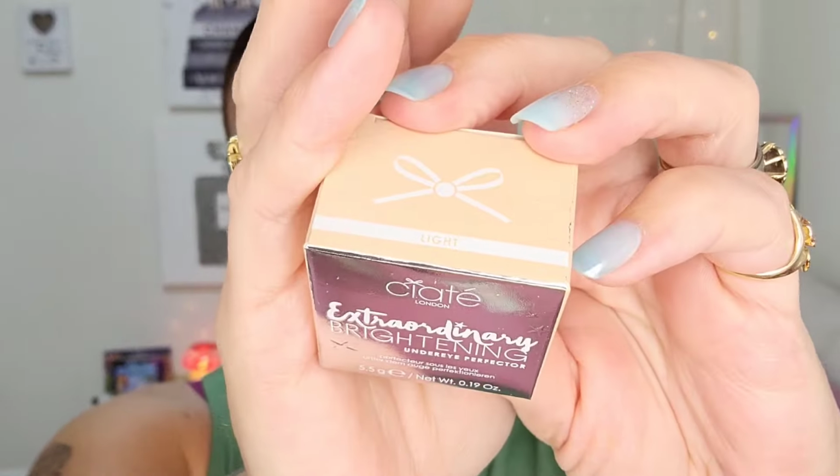Next up, I'm going to try the Ciate Extraordinary Brightening Under Eye Perfector. I did get the shade light. And with a color corrector, a perfector, you typically want to go in underneath your foundations or your concealers or whatever.